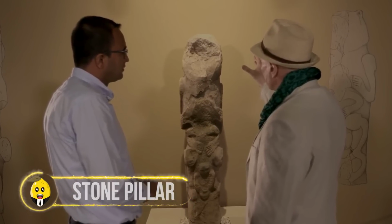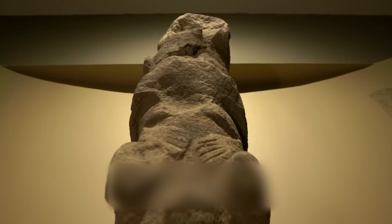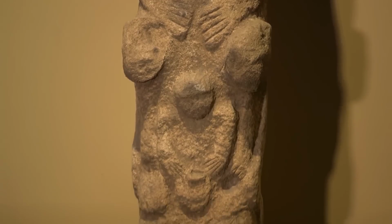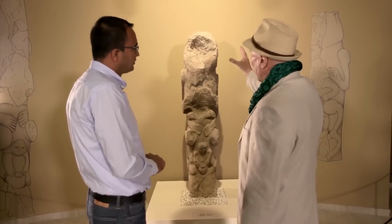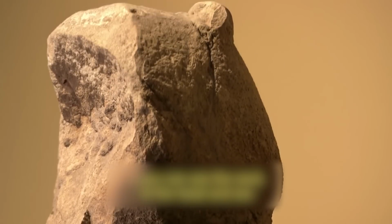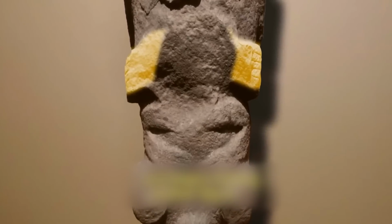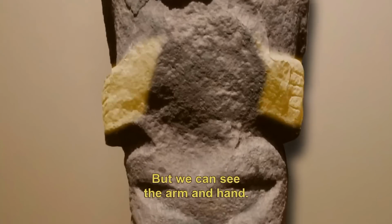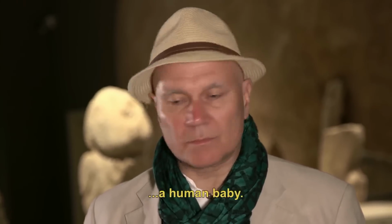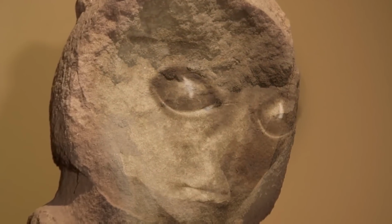Stone pillar. In 2010, a team of archaeologists made a fascinating discovery amid the ruins of Göbekli Tepe in Turkey. A strange stone pillar unlike anything they had seen before. This ancient totem pole, estimated to be 10,000 years old, was later showcased in a museum, drawing experts from across the globe. The pole is carved with three distinct figures stacked on top of each other. The first, though partially damaged, is believed to depict a non-human entity due to its unusual ears. You can see the neck of the head and ear. It doesn't look like a human being. The second has more human-like features, thought to represent an early form of humanity. The second figure, you can see the arm and hand. The last figure resembles a human infant. Third figure looks like a human baby. Some experts speculate this pole could symbolize the true origins of humanity, suggesting we might have extraterrestrial roots.